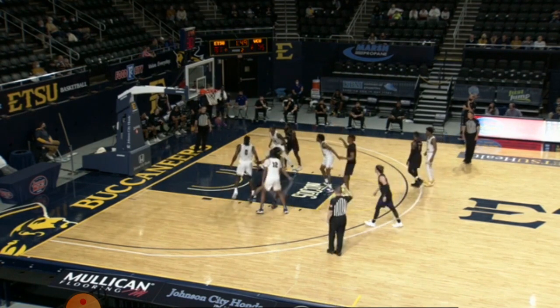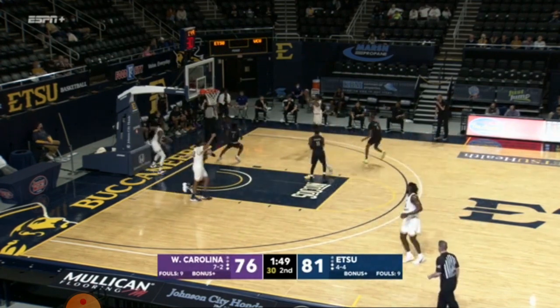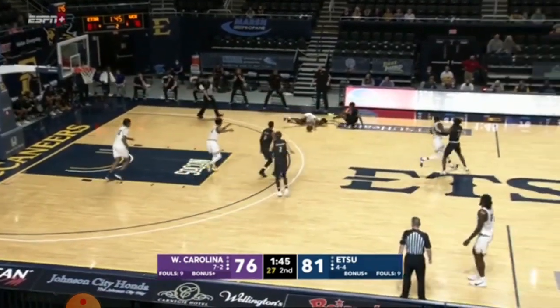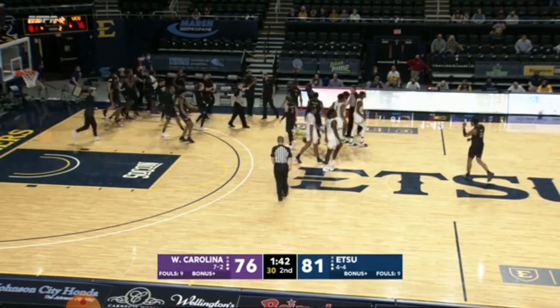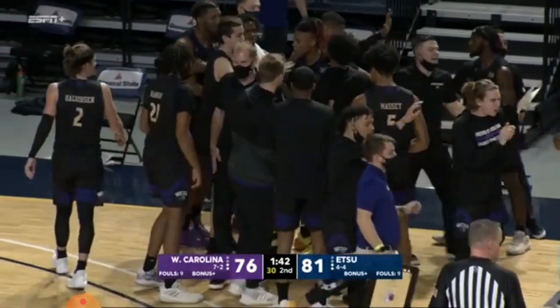Harris 58% from the free throw line and makes a clutch one. 5-point game. And the Bucks' top scoring option on the season. Out for the rest of this one. Patterson lost the ball. Harris has it. And a timeout for Western Carolina. I started to ask, Mike, do you foul Vonnie Patterson? He bails him out. Doesn't have to.